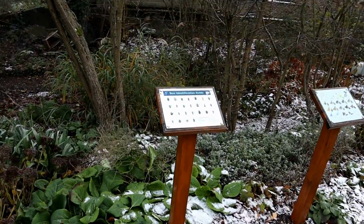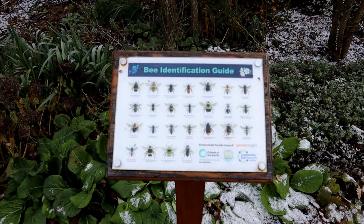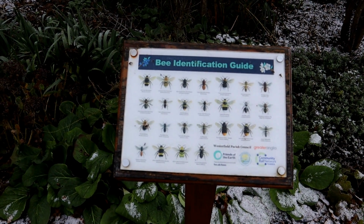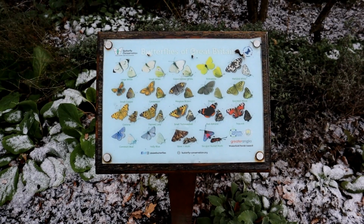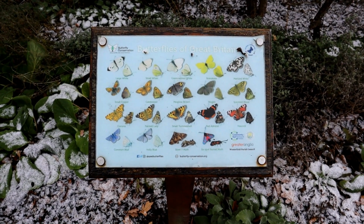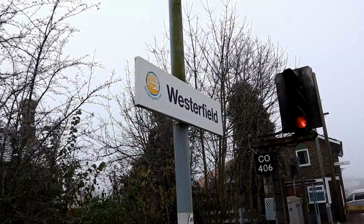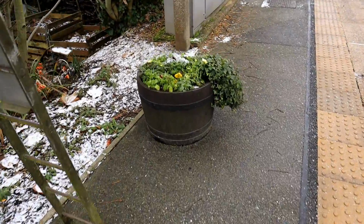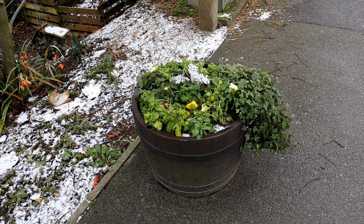Here in this little gardeny area we have got a bee identification guide. I genuinely didn't know there were that many different types of bees. There's also this butterfly identification guide as well. We've got plenty of station signs, of course. Ooh, and a planter, but sadly this is looking a bit withered in this cold wintry weather.